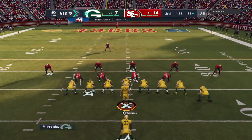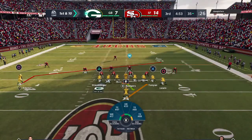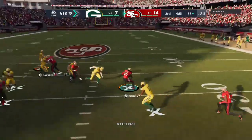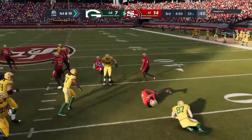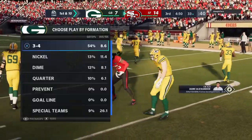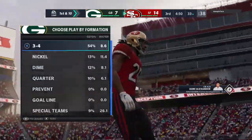They're coming out with a jumbo package to start the drive. Oh, into heavy traffic, and it's intercepted. It's the former Seahawk, Richard Sherman. And they have the football and will set up shop at the 33-yard line.